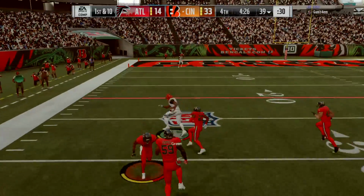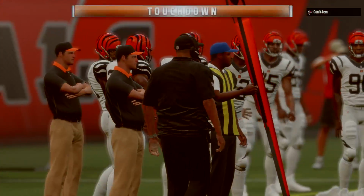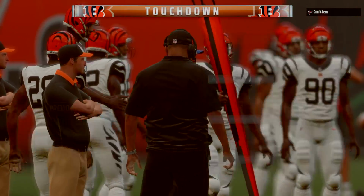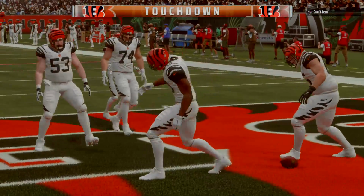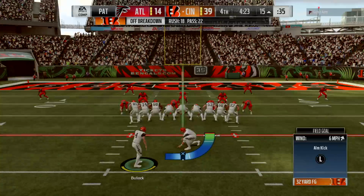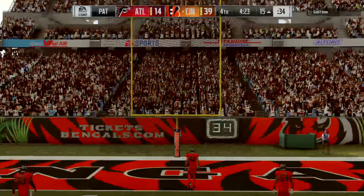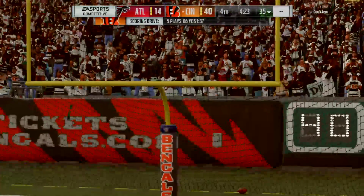And Green with a catch left side. There goes Green. And he will take it on in for a Bengals touchdown. A.J. Green, 61 yards. And the Bengals add on to their lead. They were still throwing with a comfortable lead here late, and now that lead is even more comfortable.